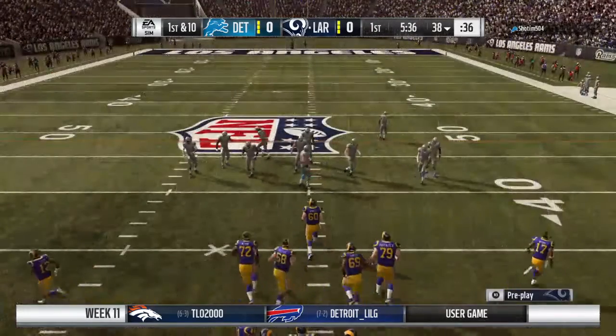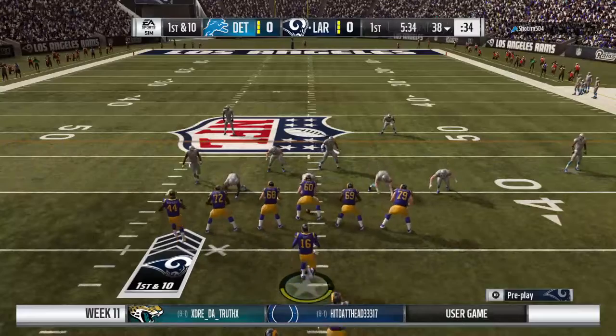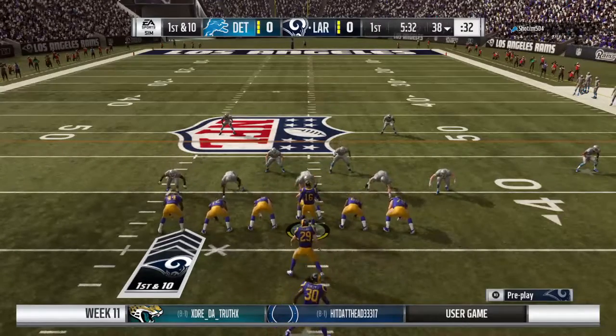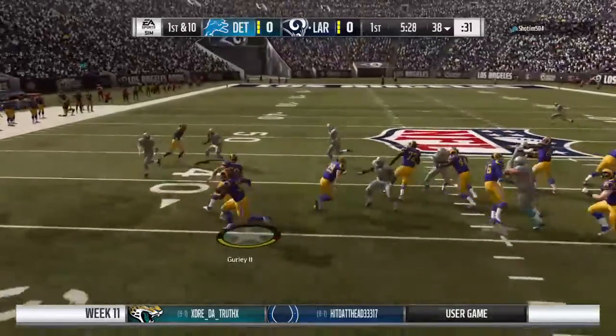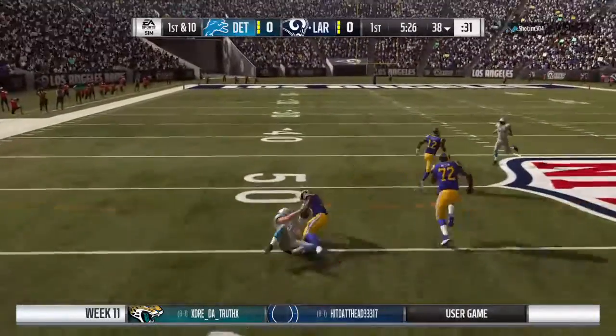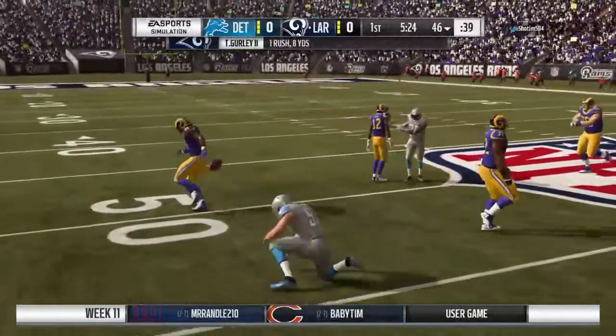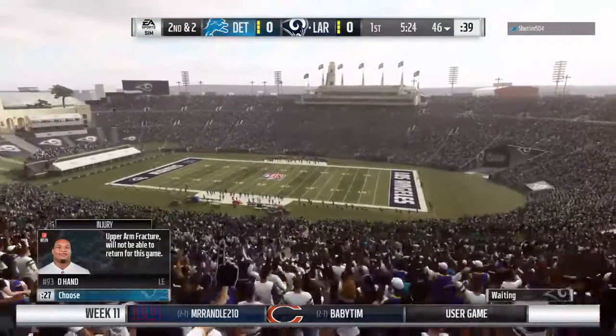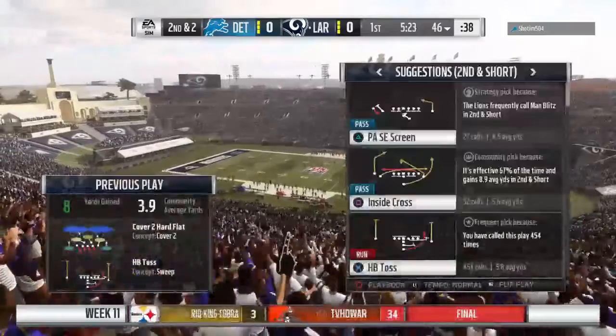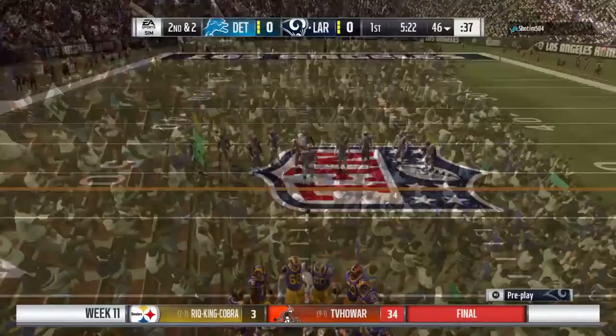So here's a 1st and 10 at the 38. Now the first carry here for Todd Gurley. And able to get this one all the way up to about the 46-yard line. Just what you want on a first down run. Call it 8 yards. And it's 2nd and 2.